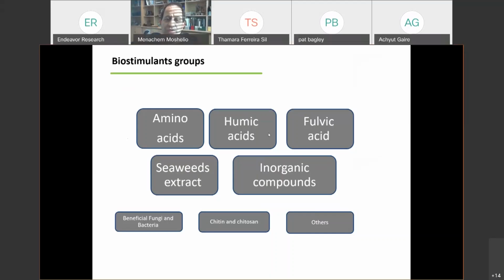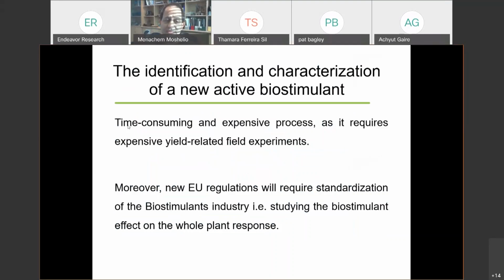Now, when you want to develop a new substance like this, it's really time consuming and expensive because you have many options, many products that are possible to work with, but it's hard to know whether it is going to work or not. And doing a field trial takes a lot of time, a lot of effort, and you also have a lot of noise. In the coming years, the EU regulations will require standardization of these processes. So you will have to be able to provide very clear-cut results and a very standardized way of working.